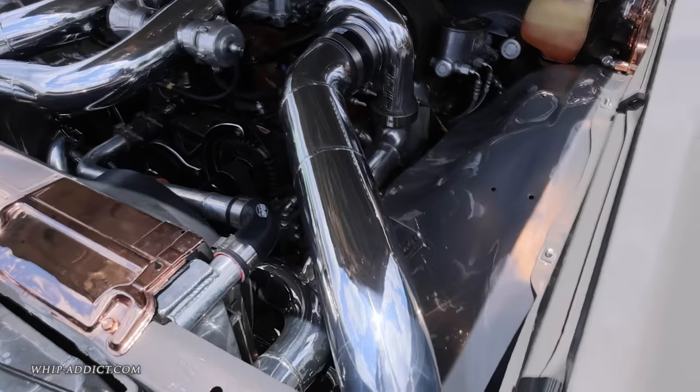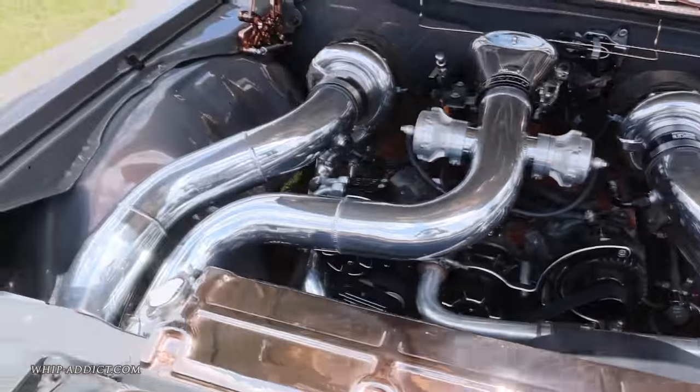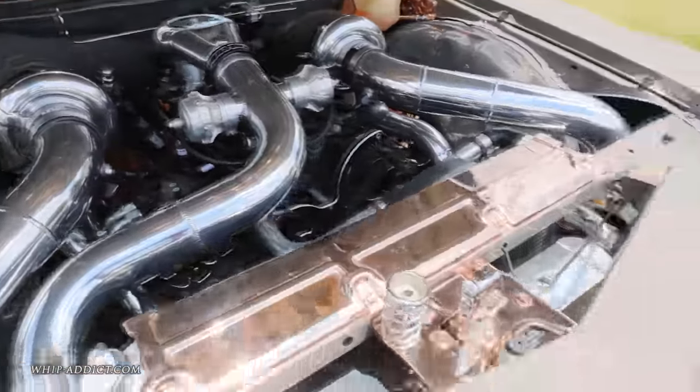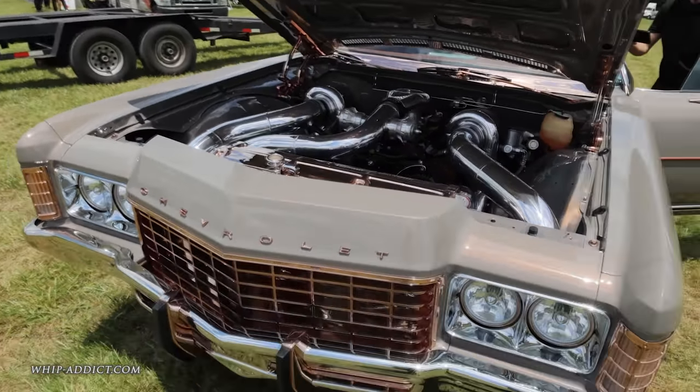Okay, so this is what he meant by a couple hundred grand in piping. Turn this sideways. Hey, the one in the engine bay, it's popping way more. It's crazy.